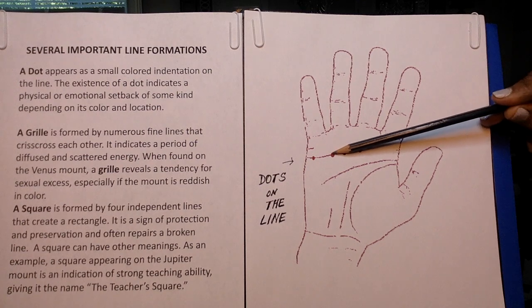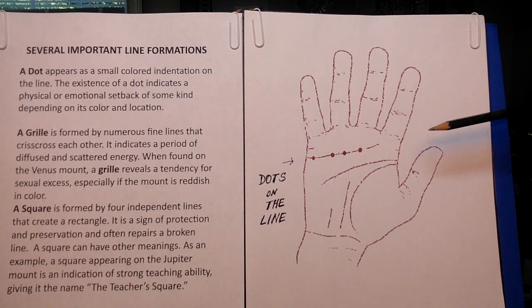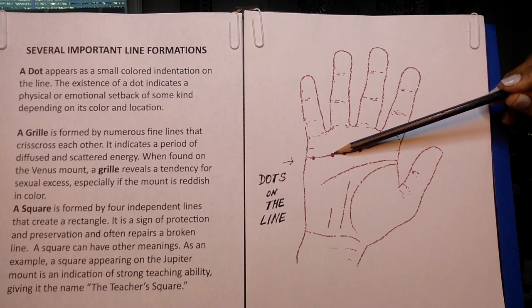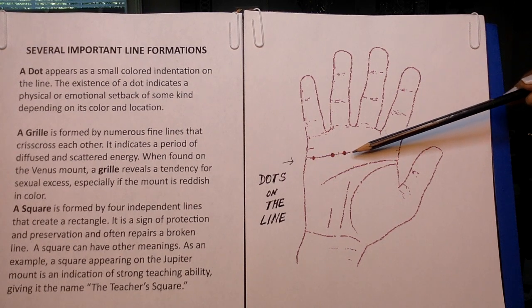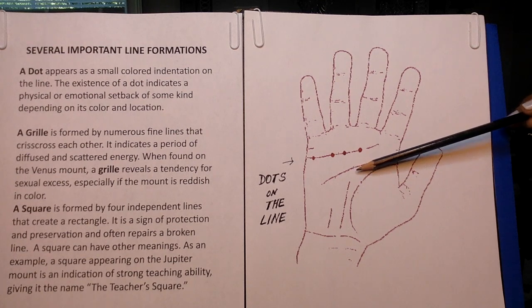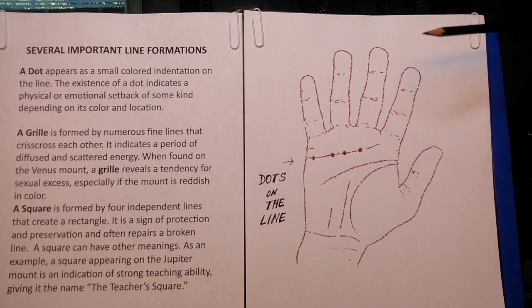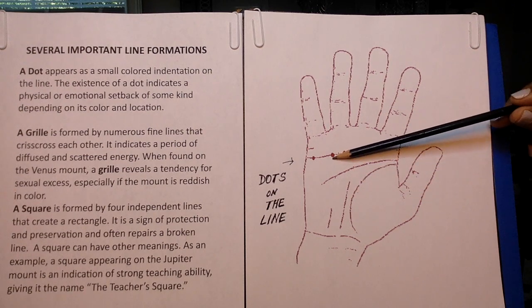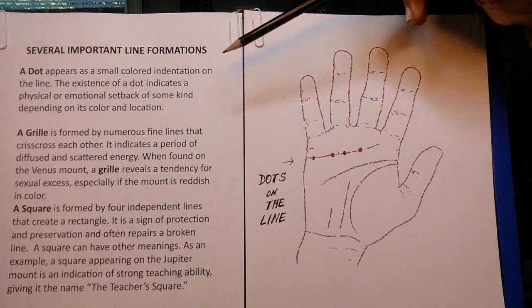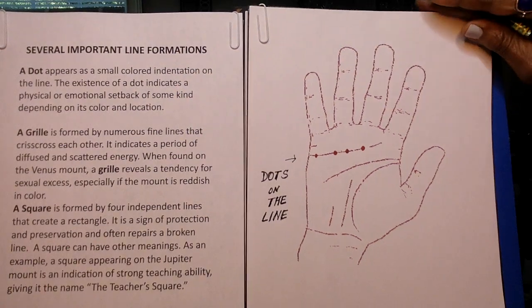The existence of a dot indicates a physical or emotional setback of some kind, depending on its color and location. Now we'll find out more about this as far as details are concerned. Many times it's common to see 1 dot, maybe 2, but not necessarily on the same line. You can have a dot on this line, and on this line. So it doesn't matter, but to have 4 dots in reality, that's pretty uncommon unless the problem is really that important. So let's leave the dot and go on to the grill.